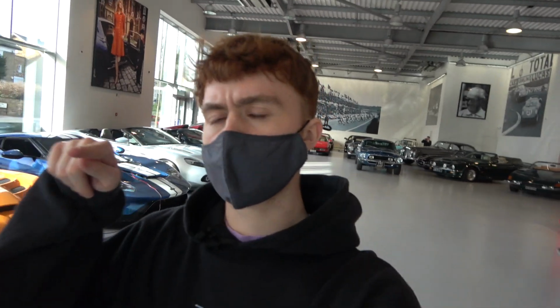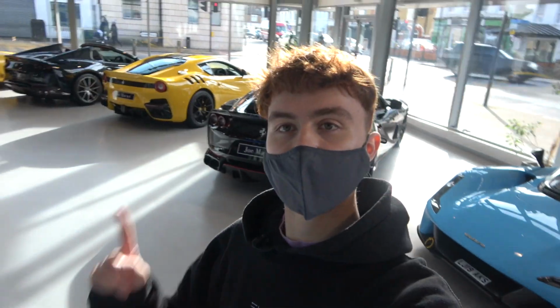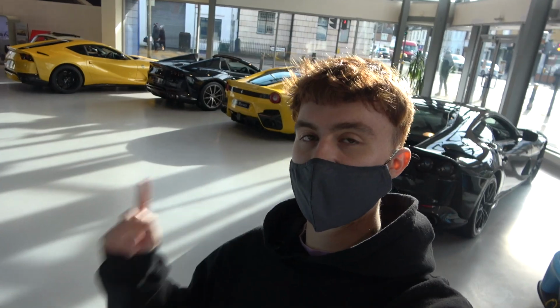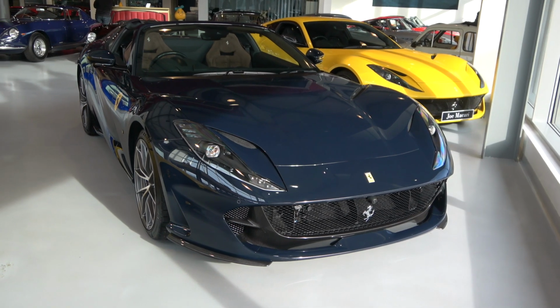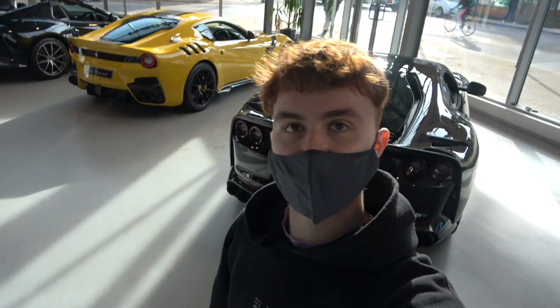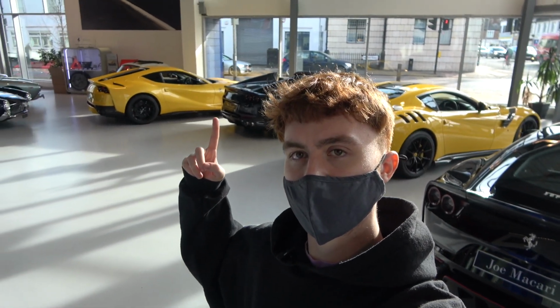But I'll show you, which is really cool, the generations from the F12, we then got granted with the Ferrari TDF, then the 812, and now the 812 GTS. It's really cool to see these in a line right here. Normally that's the hypercar setup, but I really like how they've got the Ferrari V12s there right now, and there's a cool yellow one also hiding right there.